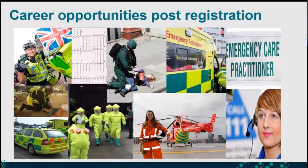Going to the bottom right, 111. Being a call handler in the 111 service, being able to picture what someone's trying to tell you and being able to give them advice over the phone is a very big skill. For some people, it comes naturally. For other people, they couldn't do it. So that's something worth considering. Being able to listen and give advice over the phone, depending on what the situation is, is very, very valuable.